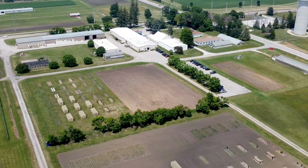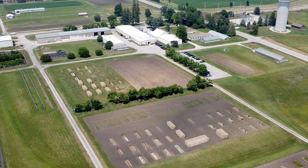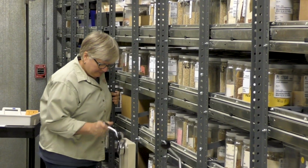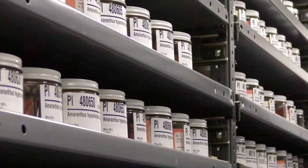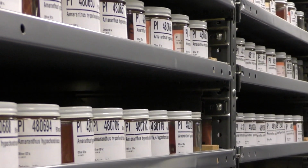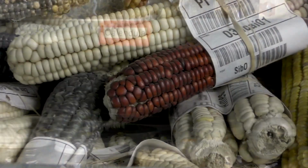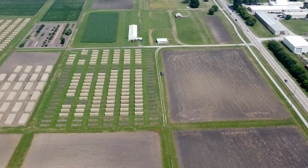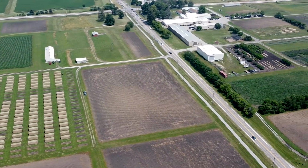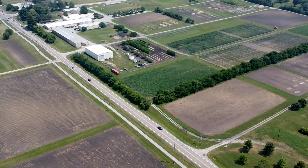The North Central Regional Plant Introduction Station, known as the Plant Introduction Station, is a plant genetic resource gene bank and has served as a major component of the U.S. National Plant Germplasm System for more than 75 years, conserving an array of more than 1,800 species of plants. It is located on about 100 acres of Iowa State Agricultural Experiment Station land close to the Iowa State campus.